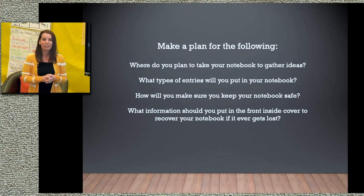Now, your plan, your goal for your independent work is to think about where can you take your writer's notebook? Like Eva took her writer's notebook out onto 90th Street. Is there a place where you could safely take your writer's notebook to write your ideas? What types of entries are you going to put in your notebook? Lists, illustrations, your dreams, photographs? How will you make sure you keep your notebook safe?